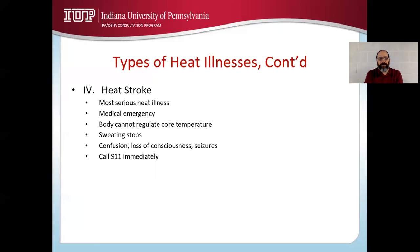And the most severe heat illness is heat stroke. It's a medical emergency, and basically the body can no longer control or regulate core temperature. Sweating stops, skin becomes dry, and it is a very, very serious situation that has taken many lives over the years. So it's not one to play around with. And we'll talk in more detail later on about first aid for each type of heat illness that we just covered.